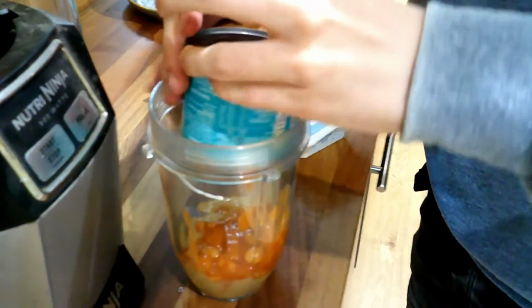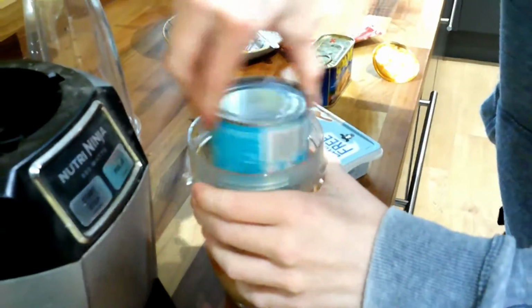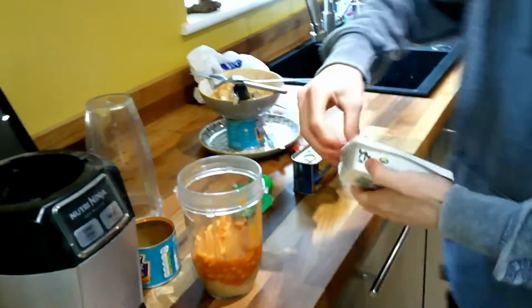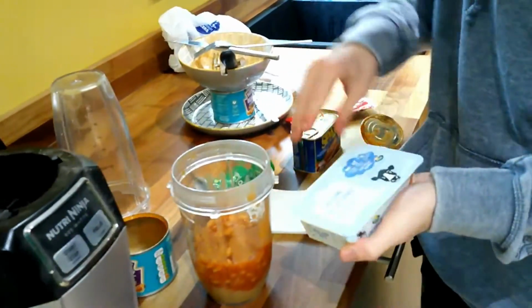I'm going to have to eat this as well. I don't know why you did this. Like, you've got to eat it too. Have a look at that. Gorgeous, isn't it? So far, baby food, baked beans and some bland sausages.